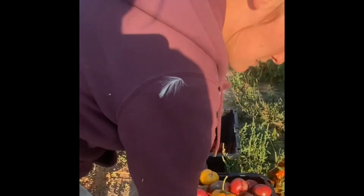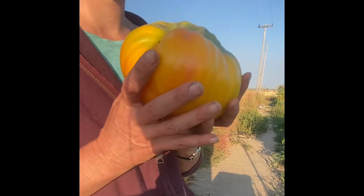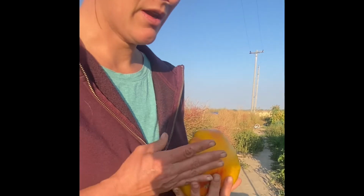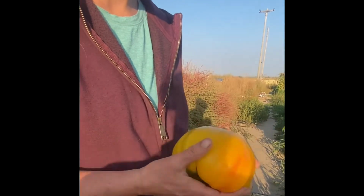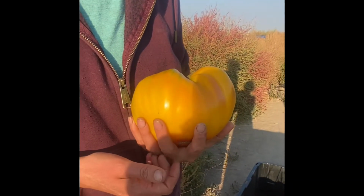And look at the size of this tomato. It's huge. It's got to be about 4 pounds. I think this is a pineapple, the pineapple one. It's a really nice tomato.